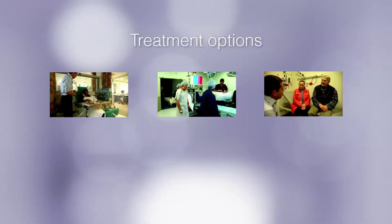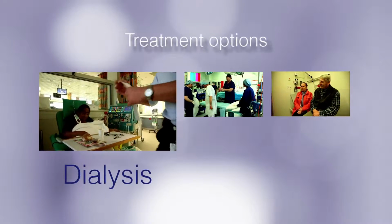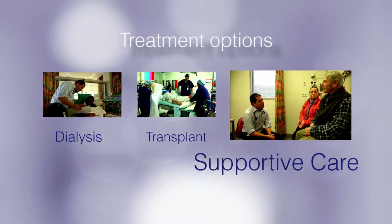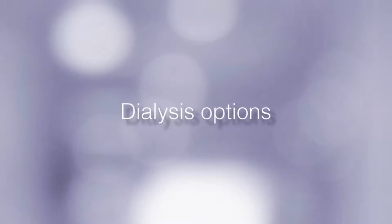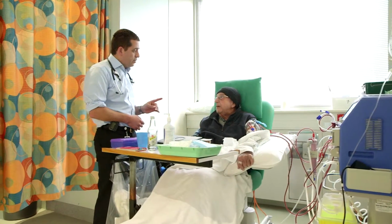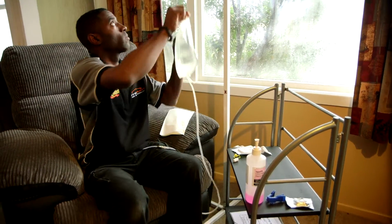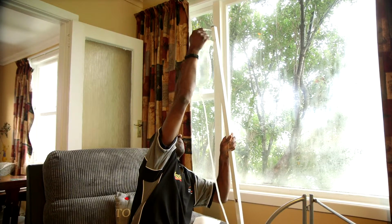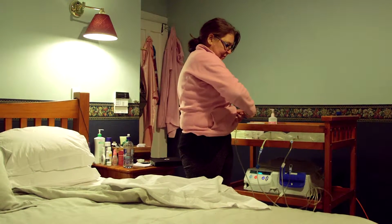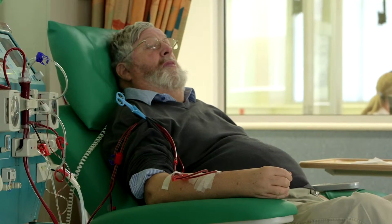There are 3 treatment options available for someone with end-stage kidney disease: dialysis, transplant, and supportive care. There are 2 types of dialysis: hemodialysis and peritoneal dialysis. Both treatments perform some of the functions of a healthy kidney by cleaning the blood of waste. These treatments should help you feel better and live longer, but they don't cure kidney failure.